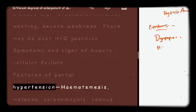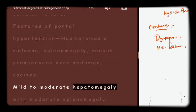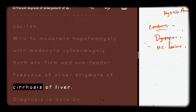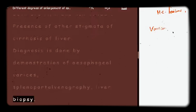Features of portal hypertension: hematemesis, melena, splenomegaly, venous prominences over abdomen, ascites. Mild to moderate hepatomegaly with moderate splenomegaly. Both are firm and non-tender. Presence of other stigmata of cirrhosis of liver. Diagnosis is done by demonstration of esophageal varices, splenoportal venography, liver biopsy.